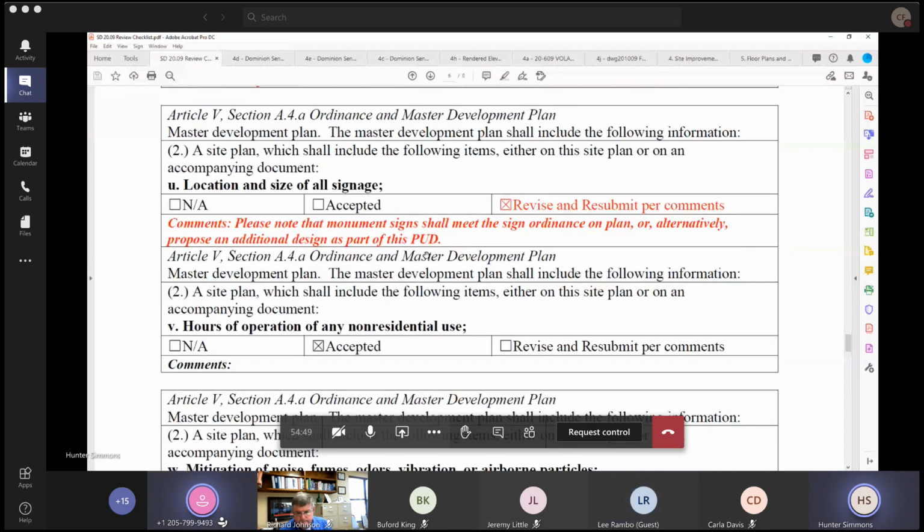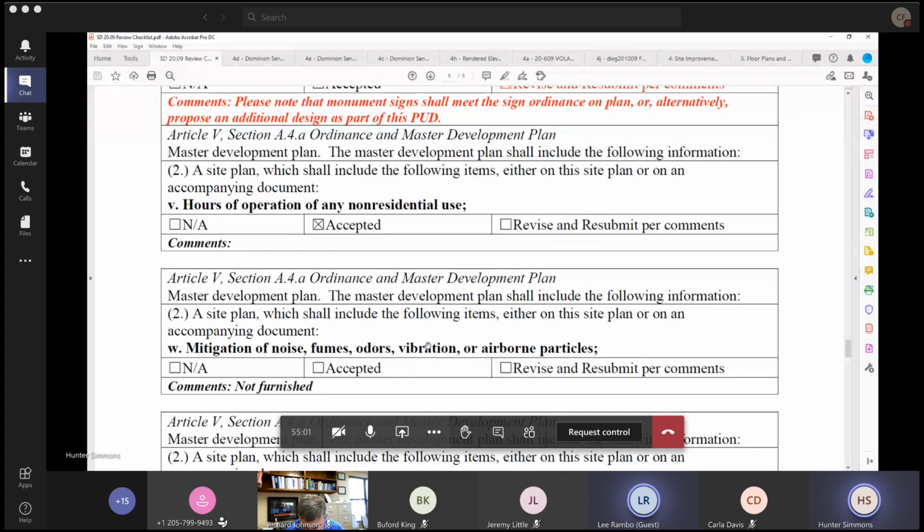All right. Monument sign, that's a pretty clear note. Either it's going to meet the sign ordinance or you're going to have an alternative plan. If you do have an alternative plan for signage, the PUD is where it would be appropriate and save you some time in the future.